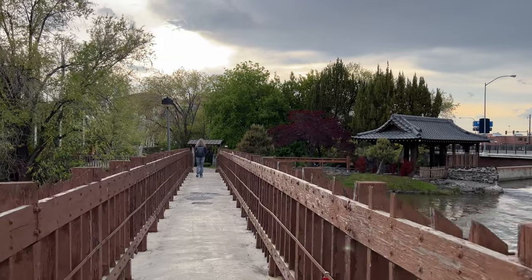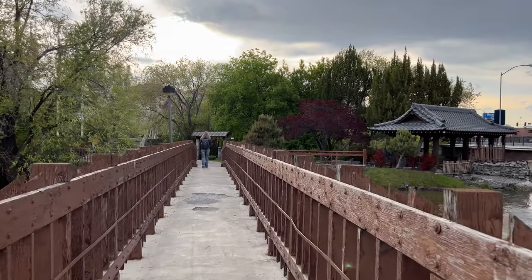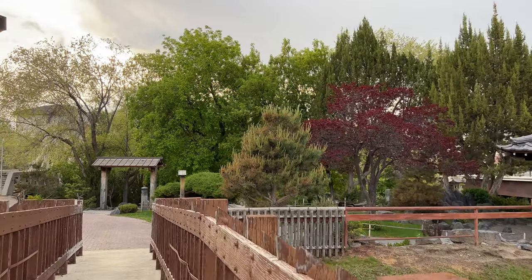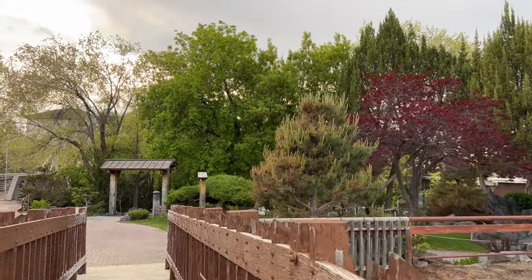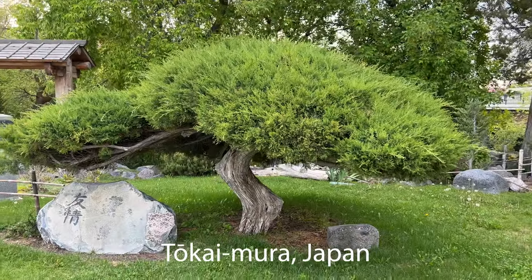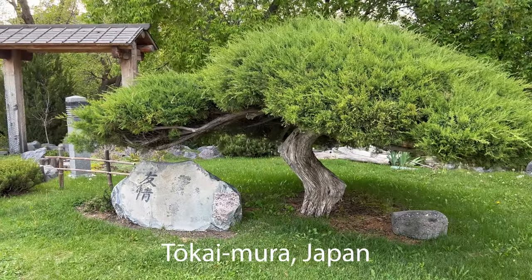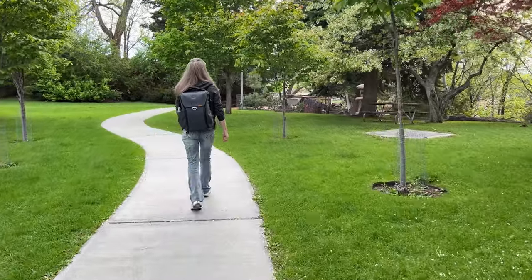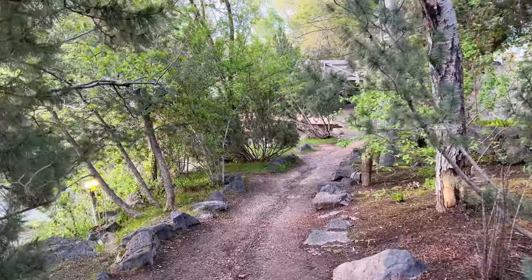This garden was actually built to celebrate the relationship that Idaho Falls had with their sister city in Japan. And I'm not going to try to pronounce it, so I'll put it here on the screen for you. But it's just a really cool garden. There's water features, pathways, all of that fun stuff.